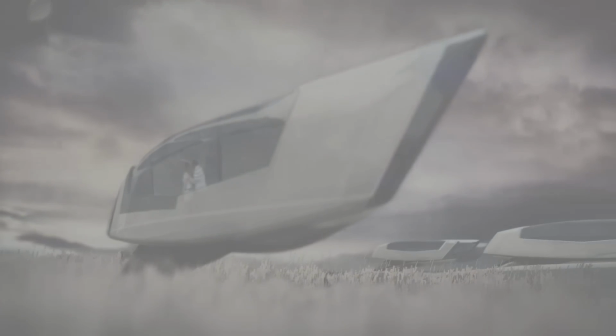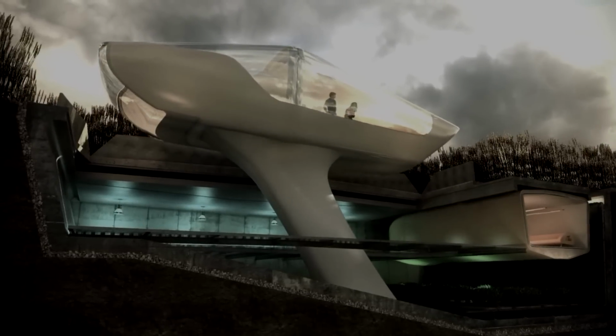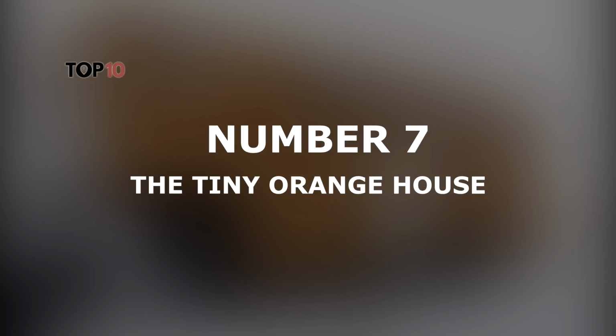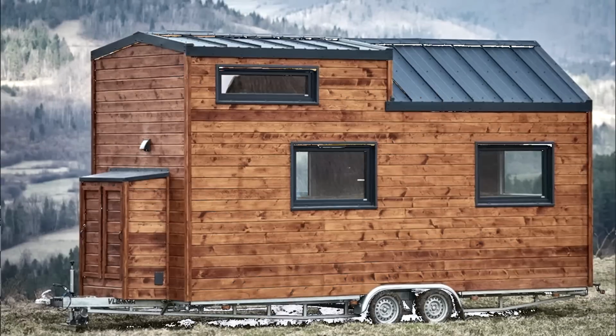As soon as the tornado house senses high-velocity winds, it is set in motion and lowers into the ground in a matter of seconds. Number 7. The Tiny Orange House. The name is a bit of a giveaway here, but the tiny orange house might not be exactly what you'd expect.